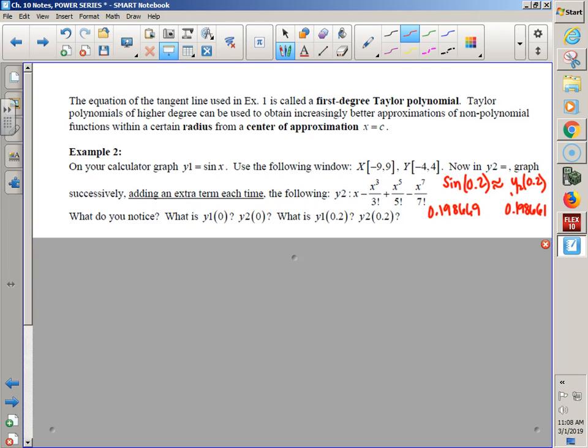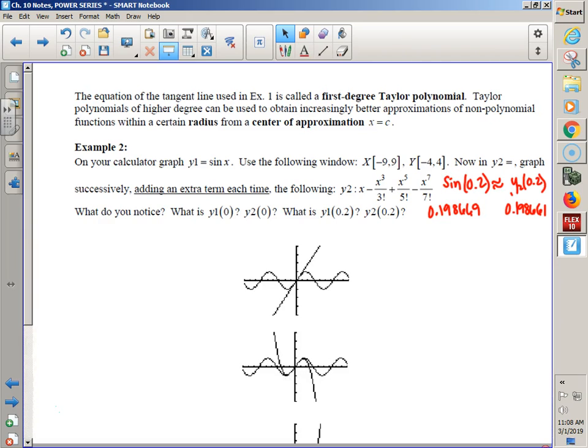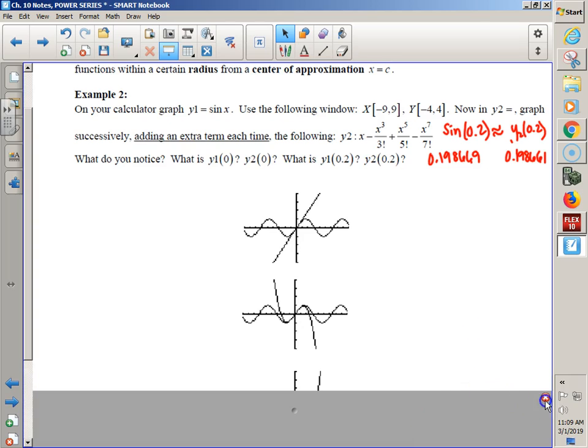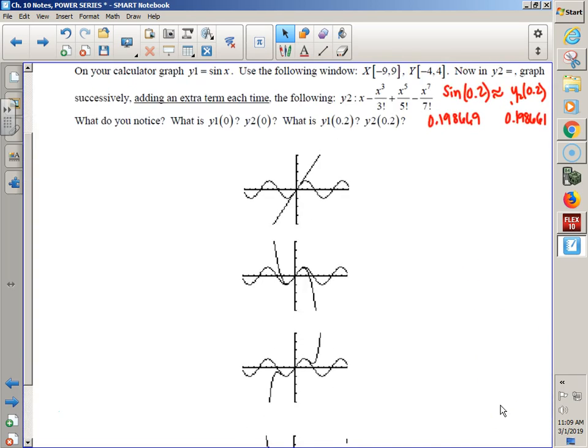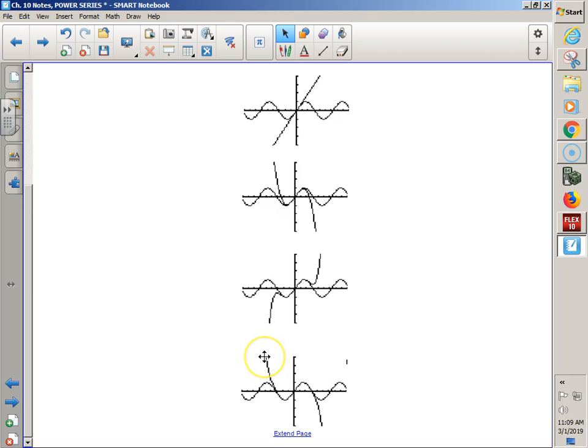You see it? How much closer was this than that? A lot closer. Why? Because if you graph this polynomial, a 7th degree, oh, I just took them all away. Sorry. What's the difference between the line skimming? This would have been just y equals x. This would have been y equals x minus x cubed over 3 factorial. This would be x minus x cubed over 3 factorial plus x to the 5th over 5 factorial. And this is x minus x cubed over 3 factorial plus x to the 5th over 5 factorial minus x to the 7th over 7 factorial. Question, which does a better approximation? That one or that one?